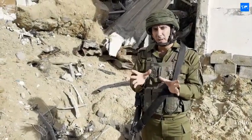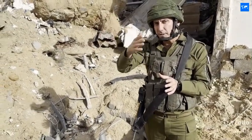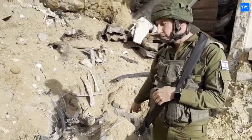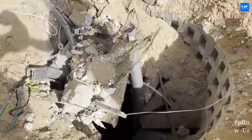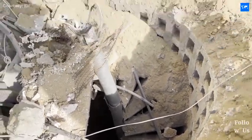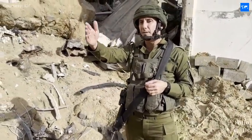Outside the compound of Shifa Hospital. We just walked 50 meters from the hospital, and this is the entrance from outside, the street. I want you to look closely. It's the same mechanism of staircase going down, and this is the roof that enters into the Shifa hospital.